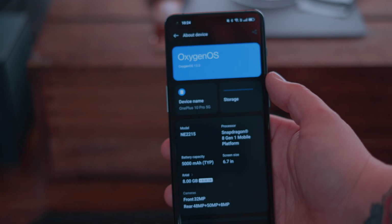The Snapdragon 8 Gen 1 really does hold its own with gaming, day-to-day, video editing, anything you can throw at it. It's fantastic. It's a great processor. It's a great phone for speed. The problem I have is in software.